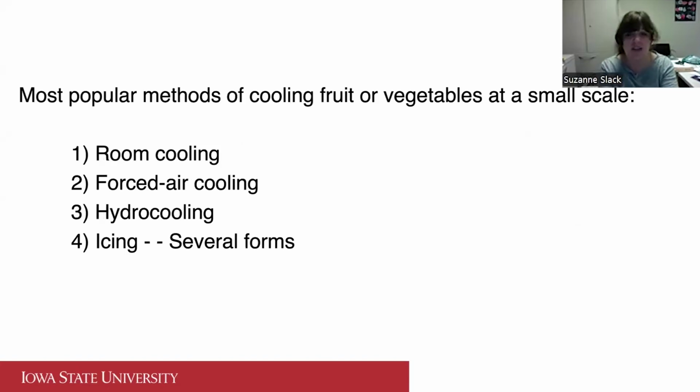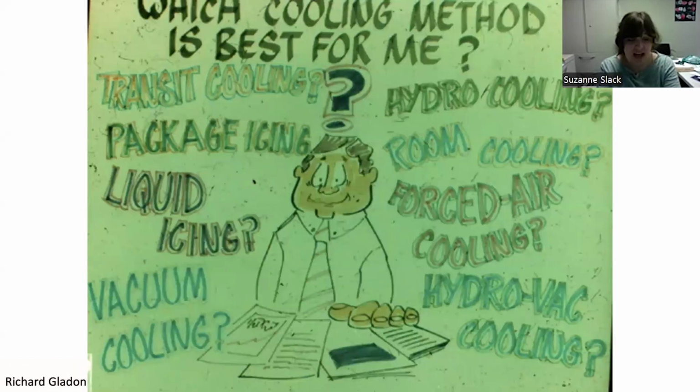So there's quite a few ways to cool fruit or vegetables, but at a small scale, the four most common ways are room cooling, forced air cooling, hydro cooling, and icing. And there's several forms of icing. And this is a picture that Dr. Richard Gladden drew, who taught post-harvest before me. Again, a picture of a slide, but this has been a question for a very long time and can really, really get in the weeds.